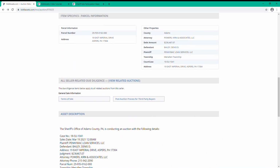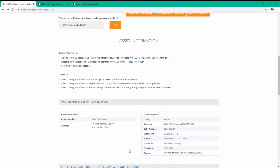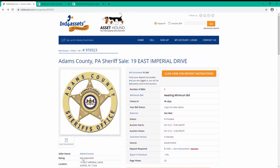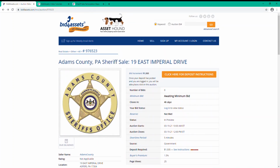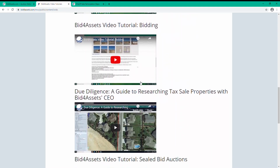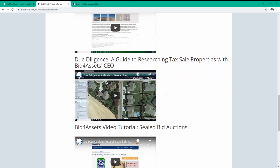Both the sheriff and Bid for Assets would recommend that you consult with an attorney before purchasing property from a sheriff sale. Bid for Assets' CEO led a webinar on how to research tax sale properties, and much of the information in that video will be relatable and helpful for you in your sheriff sale due diligence. You can find that video again by going to bidforassets.com/videos. I believe you find it here underneath a guide through bidding.